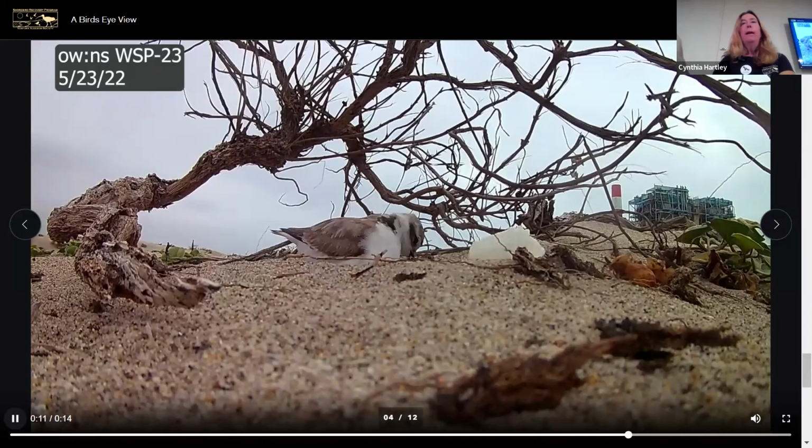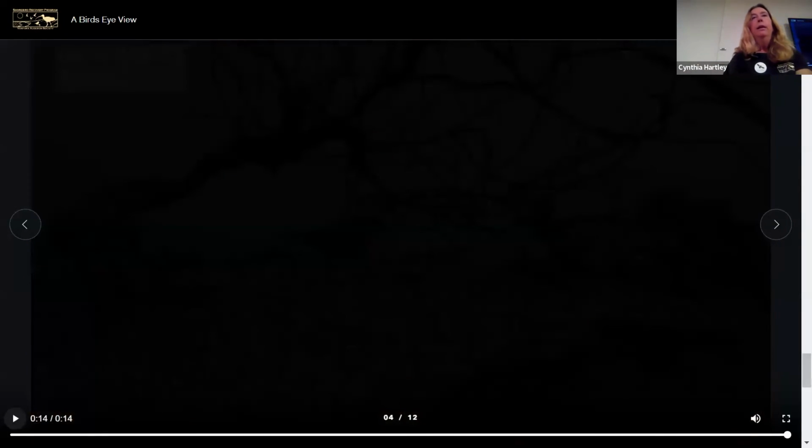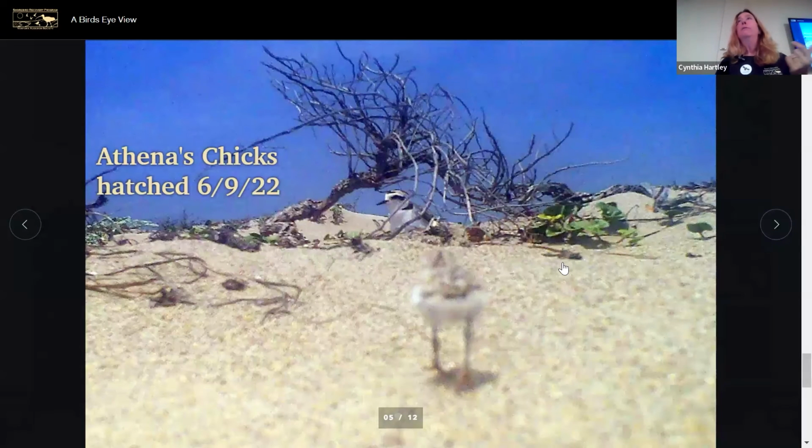So this was in a really bad location. I could put this sport camera on her to catch a little video, but I wouldn't leave it on her. I put one of my cheap cameras that doesn't get great video, but we did get this one shot of her chick when it hatched. This is probably the male actually with the chick, but it's the same nest. So she hatched two nests out that spring and all that wind.